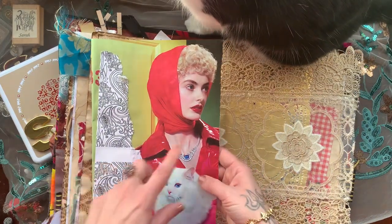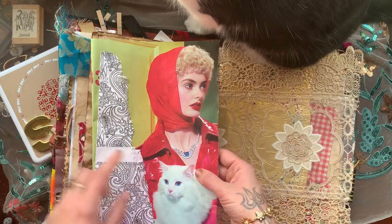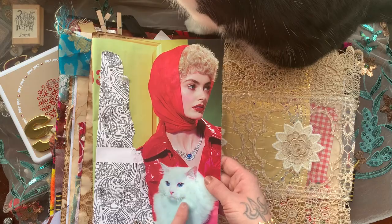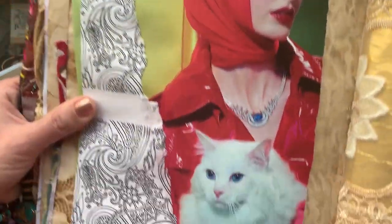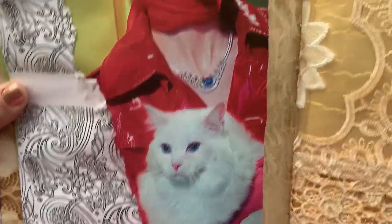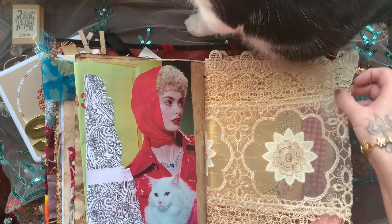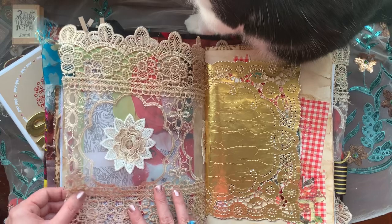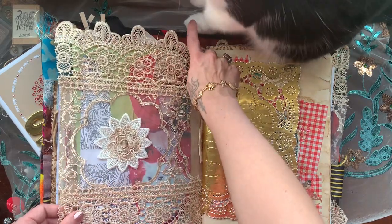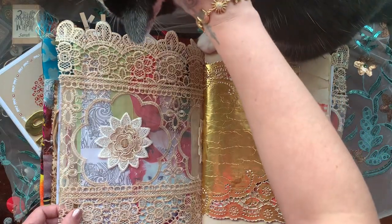This model with the beautiful, what looks like diamond and sapphire necklace, and the sapphire in her necklace matches the blue in the cat's eyes. Hopefully the camera's picking that up because it is just such a cool image. Very, very striking. This gorgeous page made out of lace. I wish you could see the bottom, but as you can see, some of these little paws are in the way. Yes, you. Yes, your paws.